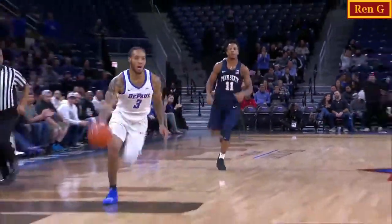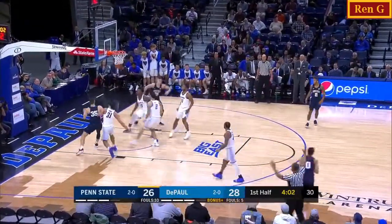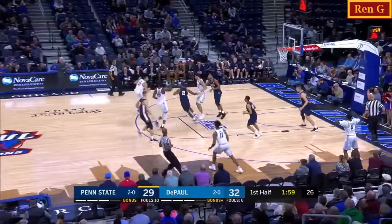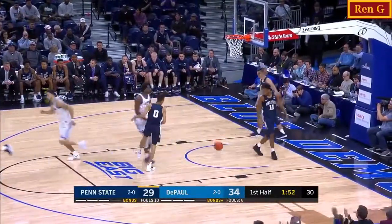We mentioned Devin Gage getting that pull-up jump shot. Penn State was shooting 35% from the field until that make from the freshman Myron Jones. That's now eight. Kane, nice dish underneath, and the throwdown from Alujabi.